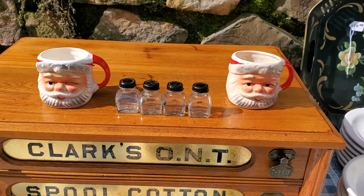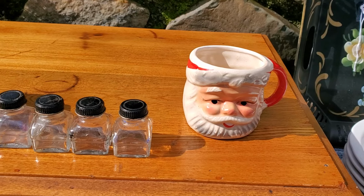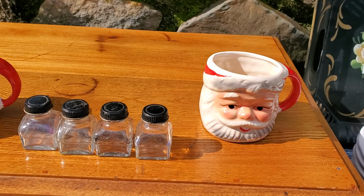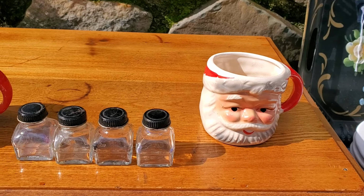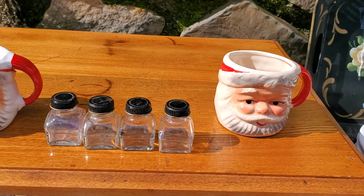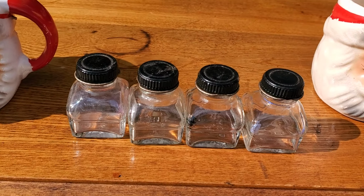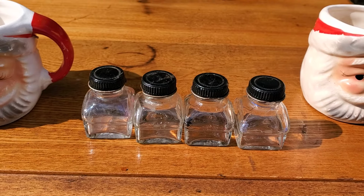Then I found 2 of these super old Santa mugs, and the guy told me that he actually drank hot cocoa out of these. They're Japan. And I got 2 of them for $5. And then I don't know what these little jars were for, but they were $1 for all 4.